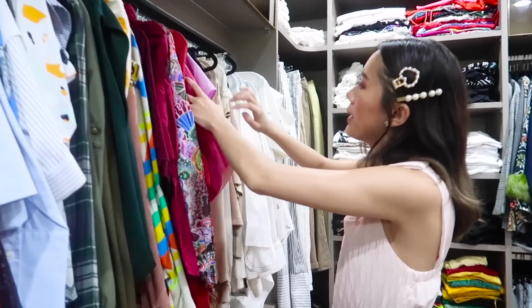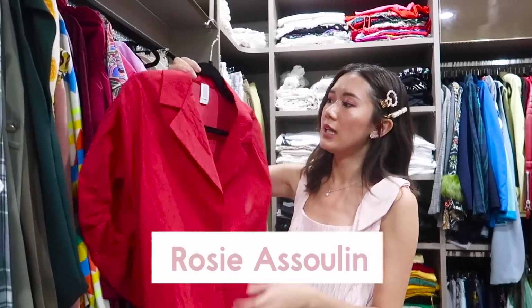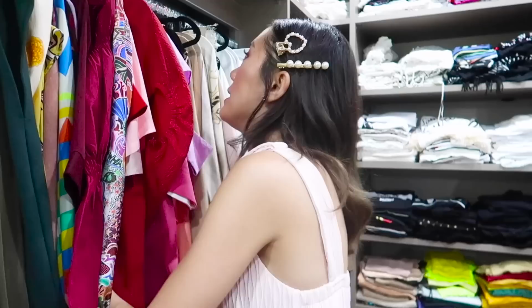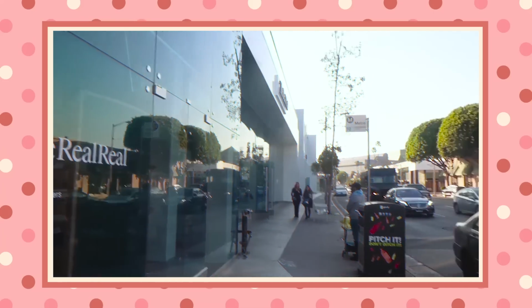I feel like now that I'm getting older, I get even more tita tops. Like this one. This is by Rosie Asulin. So it's a nice, I don't know, I think it's crepe top na medyo like puffy sleeves again. I really like puffy sleeves. This is thrifted also. It's by The Real Real. It's a store in LA. Meron din sila online store.